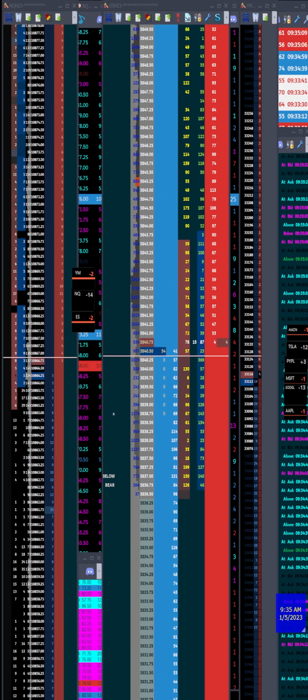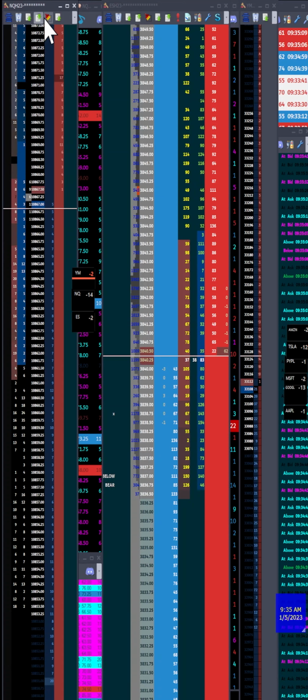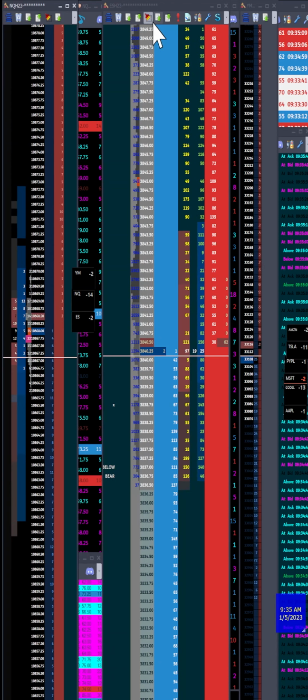That's not the ideal thing to do here, but I would not look for longs. I think I'm just gonna reset all my domes. I tend to reset my volume profile on Nasdaq a lot. I think you've probably noticed that. I find that the volume profile for the whole day on Nasdaq doesn't really give you any help when it comes to scalping.